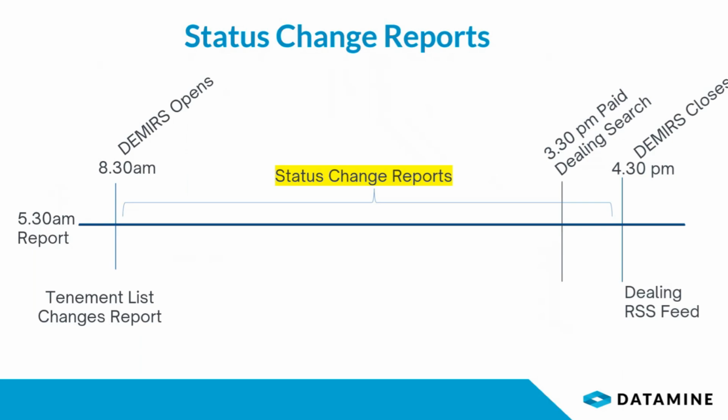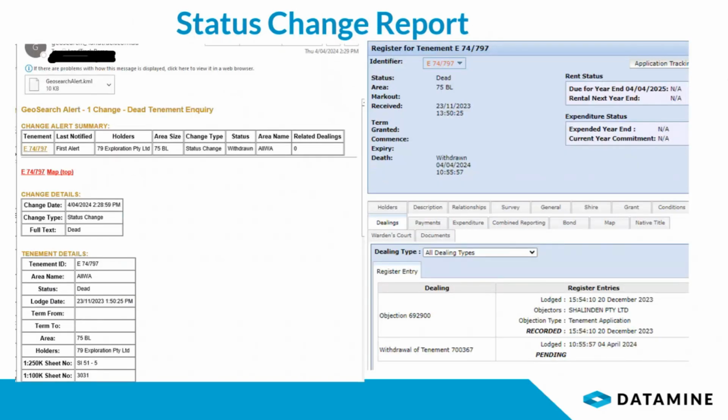Then you have the status change reports. These are the ones that we run every 5 minutes during the day. This is a status change report, and we're showing when it's withdrawn in MTO here, and when it was actually registered.